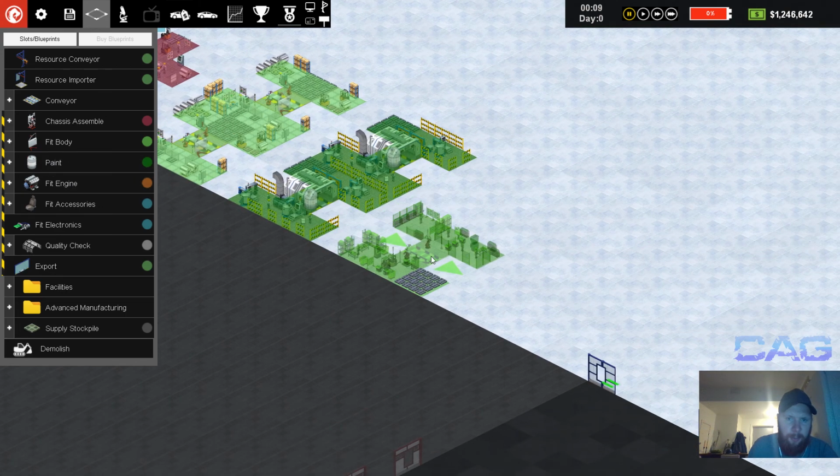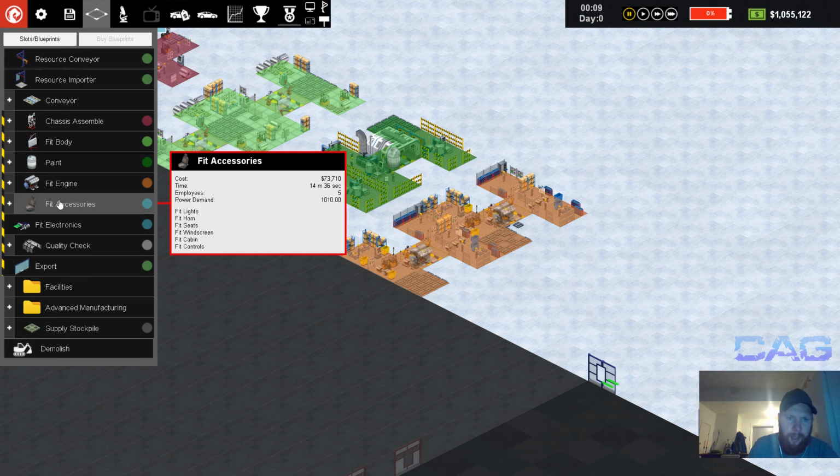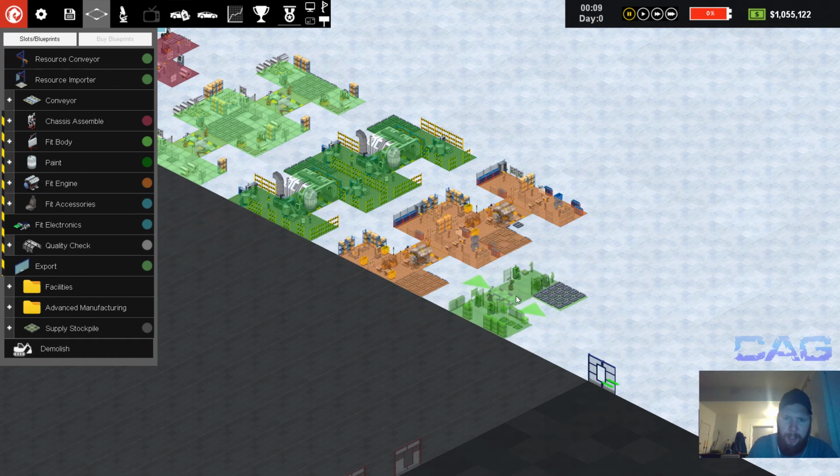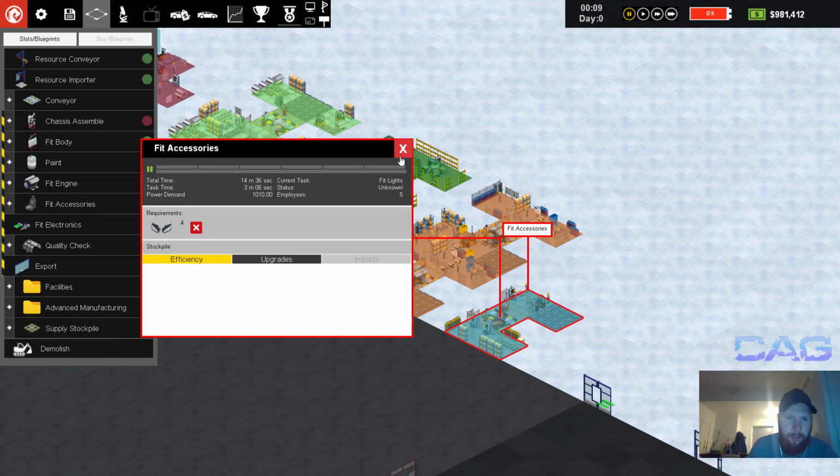We'll do the engine one. We'll also double that one up. We could save some space by flipping these ones back a little. Kind of regretting that at this point. We'll only need one fit accessories, because over here we have 34 minutes, whilst this one only takes 14.